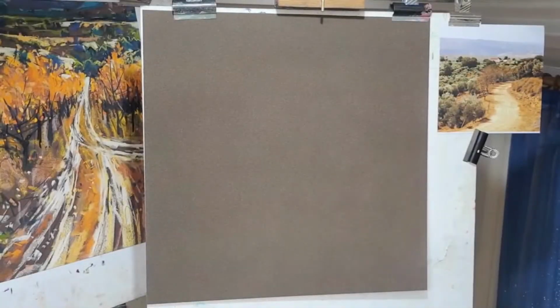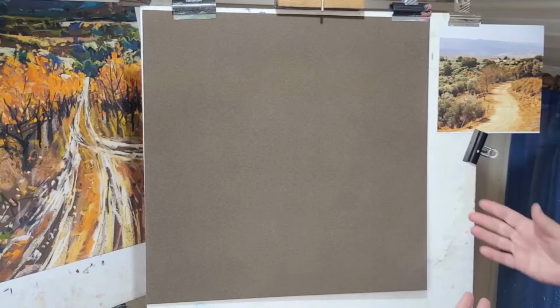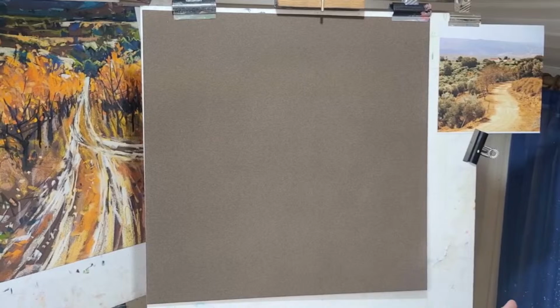Okay, so what we're going to start. I'm using a sanded paper. It's a mid to dark tone. I do tend to favour the darker tone papers, either red or a sepia kind of colour like this, and I do like a sanded surface to work on, mainly because it holds a lot more pastel, and I tend to be quite a heavy applier of pastel, should we say. So I'm a slightly heavier stroke than some artists.